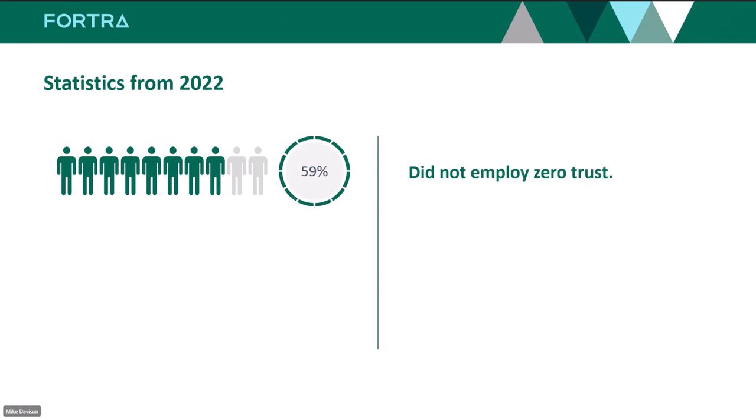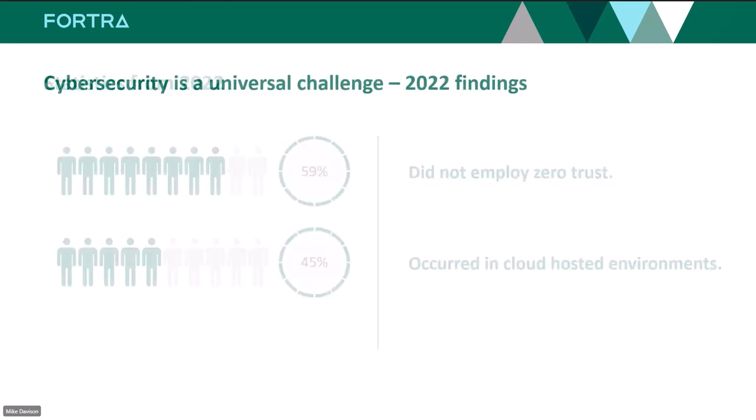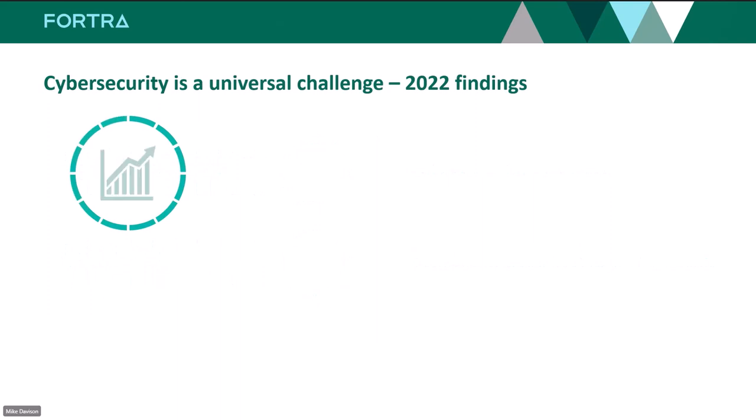Of those breaches, 59% of those organizations don't employ zero trust, and they reckon it costs an additional $1 million per breach when you don't employ zero trust within your environment. And 45% of those breaches occurred in cloud-based environments, whether they're private, public or hybrid. So the cloud is not as safe. Remember, it's just other people's computers. And it is a universal challenge from the 2022 findings.